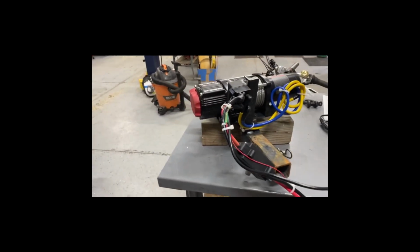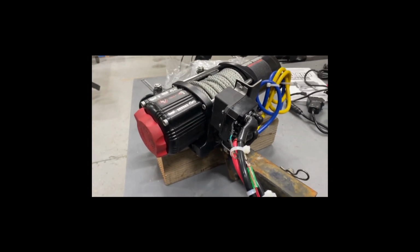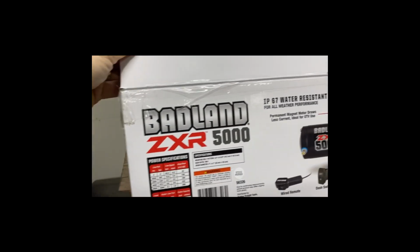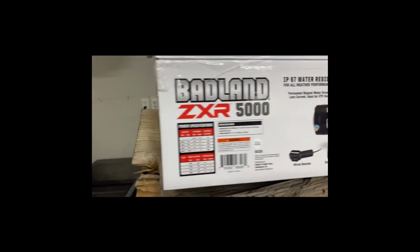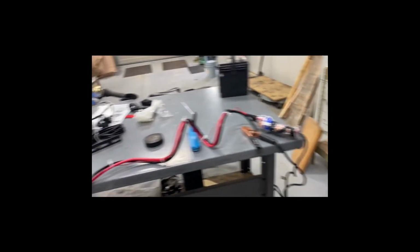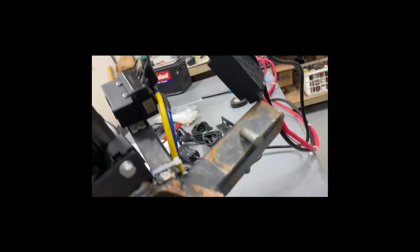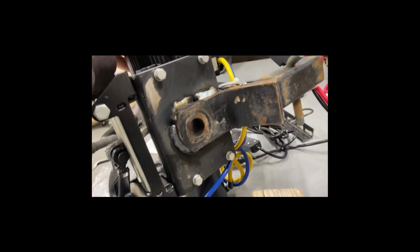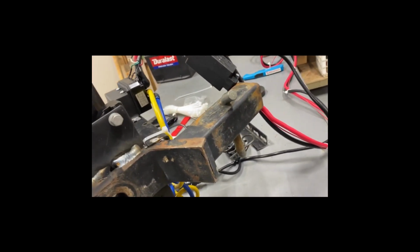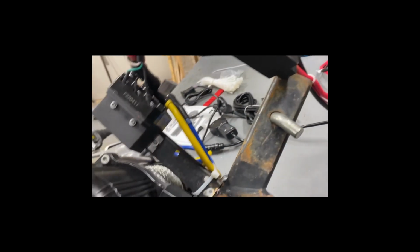So this is my setup for winching the tractor out. I went up to my friendly neighborhood Harbor Freight and purchased a Badlands 5,000 pound winch. This was the middle of the road. They had lighter ones, they had heavier ones, so I fabricated a little receiver hitch mount. I welded it to the mount plate that they give you. So this is what that looks like. We're hoping everything holds. We're just going to slip that into the receiver on the tractor and hope for the best.